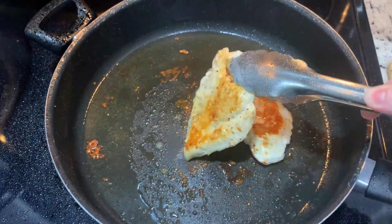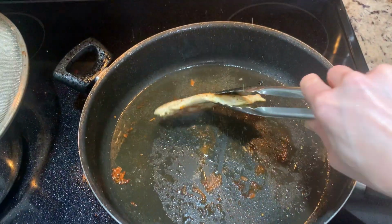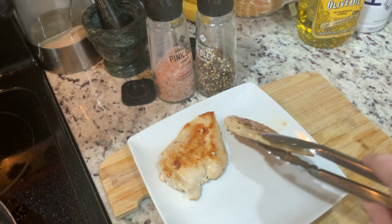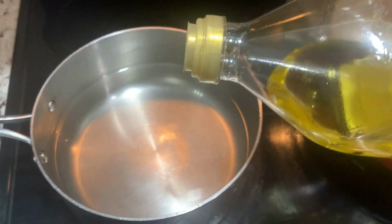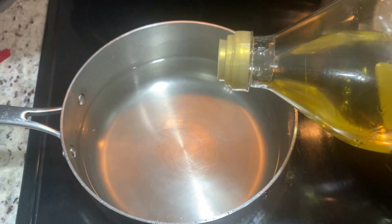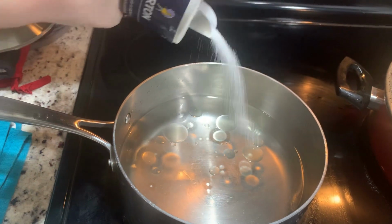And the chicken breasts are almost done. You can see, yeah, they're done. They have a nice sear. Leave the drippings in the pan. We're going to saute the vegetables with the drippings in the pan. Add olive oil to the water to boil the pasta, and salt.